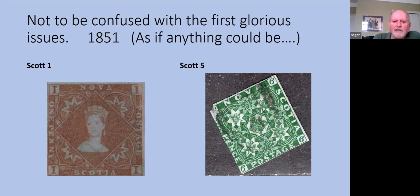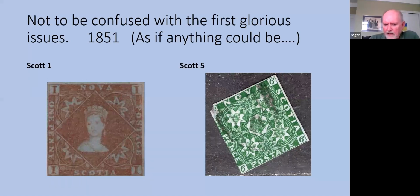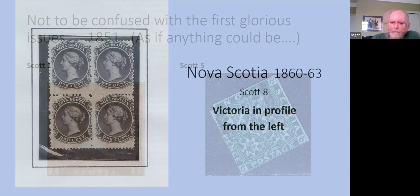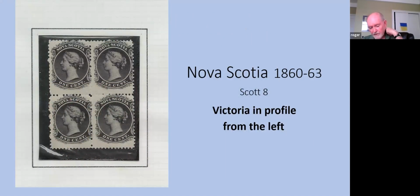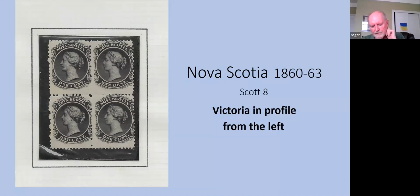And I find the geometry of the diamond used on both stamps intriguing. These things came out in 1851, and I cannot think of any stamp that was so printed prior to this issue. Phil mentioned last week in his list of favorite stamps, he mentioned this stamp, and I agree with him. I think it's really beautiful.